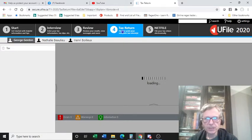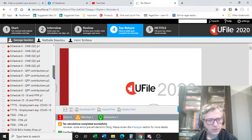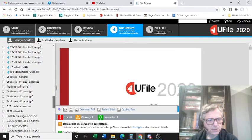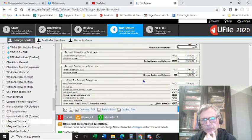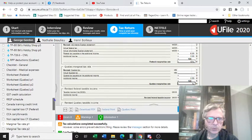What UFile will do in this case is produce a marginal tax calculation, and let's see where that appears. There are the checklists, worksheet. There you go. It's a two-page form, and basically my marginal tax rate is 0. So in this case, there was 0 savings. Now, if you take the federal marginal tax rate and your provincial marginal tax rate, add the two, and multiply it by the deduction you took, that will give you your total savings on your employment office and employment expenses.